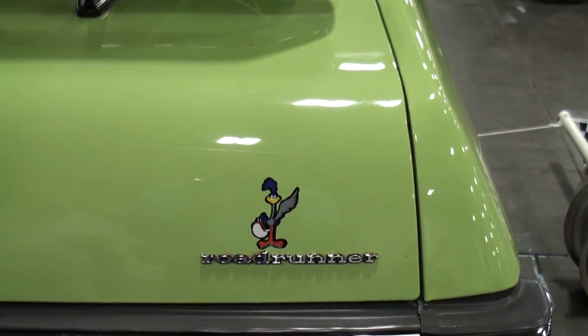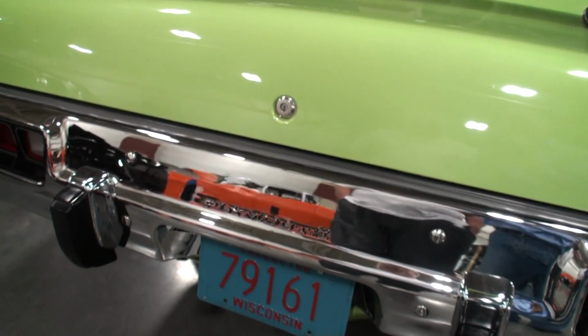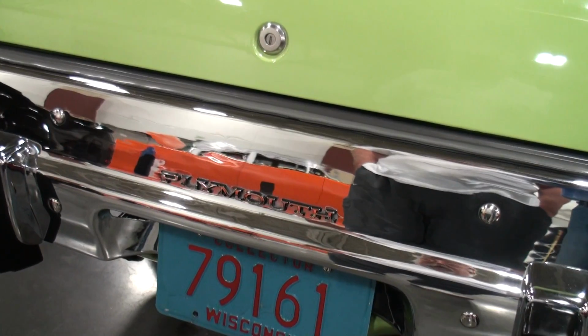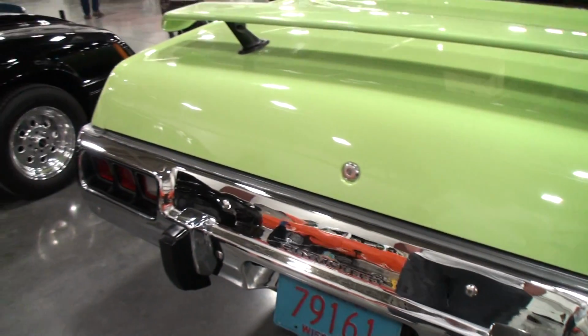What is the color of this car? This is a mist green. There's 326 73 Road Runners made in this mist green color. So when you're picking colors and you go, I've got to get the mist green, does anybody see you coming down the road with this? All the time. The color actually changes. It gets real light in the sunlight, and it gets darker at night. Please open the door. Let's take a look at the interior.